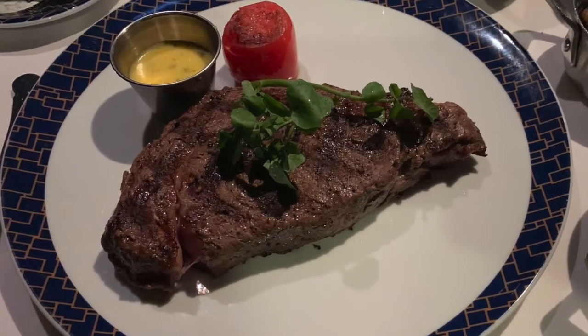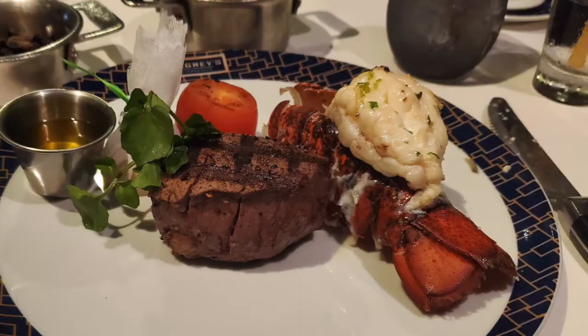Book that one and book the other one, Cagney's. Some of the best steaks I've ever had at Cagney's, whether it's a ribeye, a filet, or surf and turf.